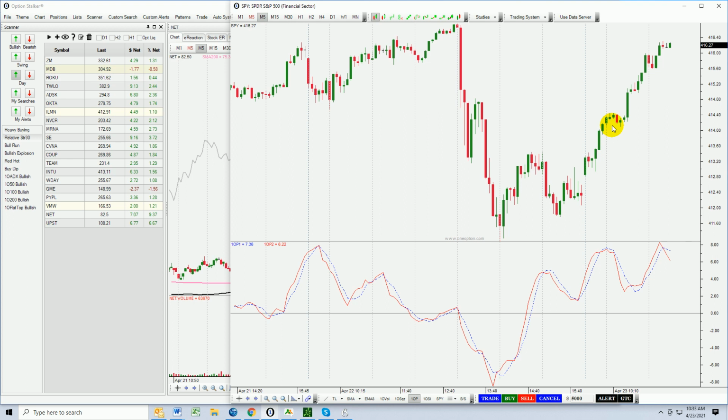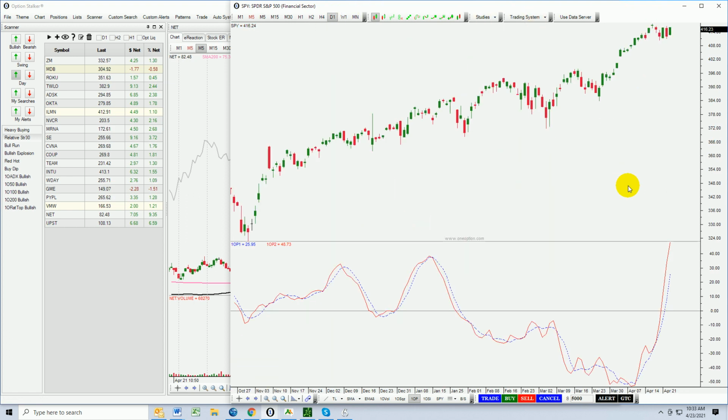But look at the price action today. Very, very steady, almost back up to the high. So we have to be careful right now because the market is a little bit frothy. There are a lot of big expectations built into the earnings next week. Earnings season will climax next week.